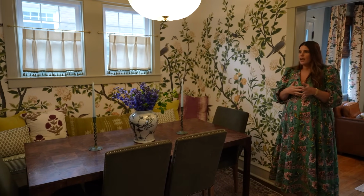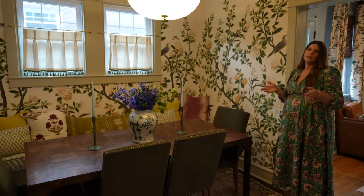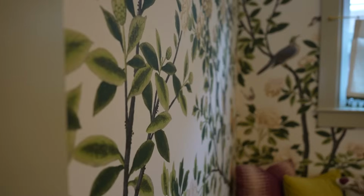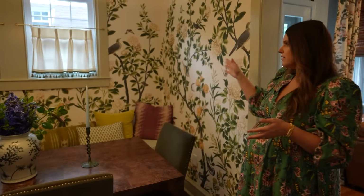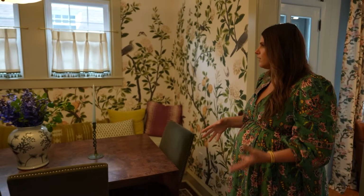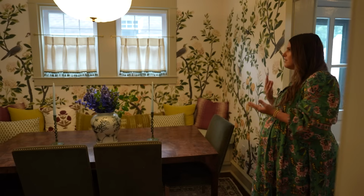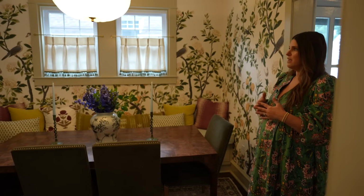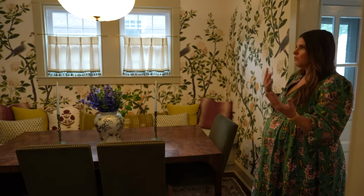And so we decided to do a Tebow wallpaper throughout. It is actually a mural. So you can see that the mural repeats itself, but it makes it feel like you're in these majestic trees with these different birds and butterflies and nature. And the flowers, hydrangeas, are one of my favorites.